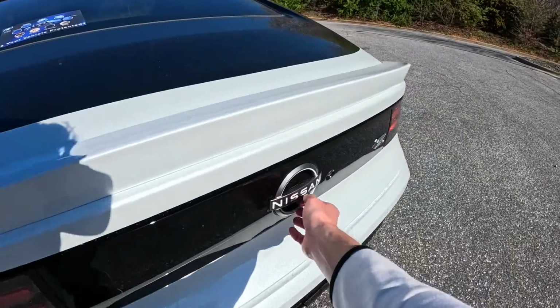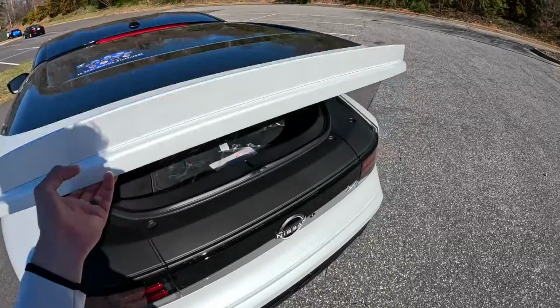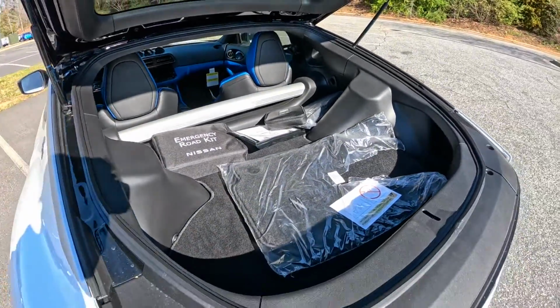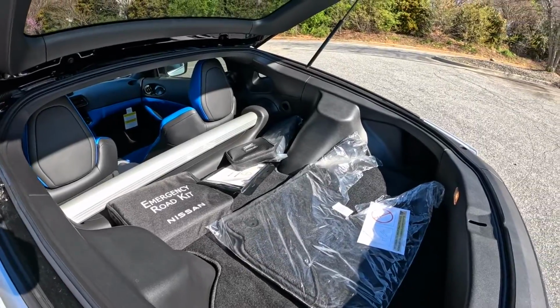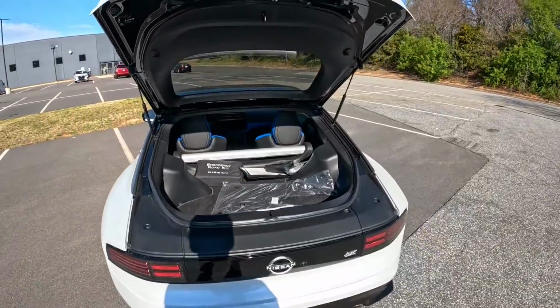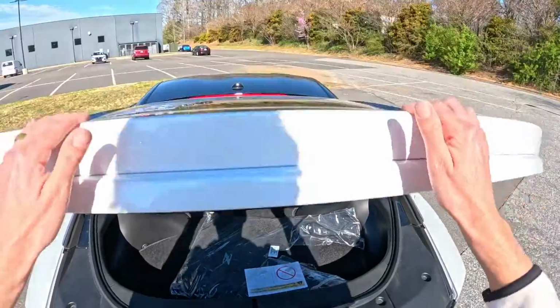And then for the cargo area, you have a button in the Nissan logo, and then opening this up, you got a pretty good amount of space. It is a very wide opening in here. However, it is a low ceiling just given how everything closes, but 2 people can go on a weekend trip with this with no issues.